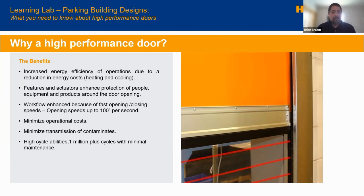Work flow is enhanced because of the fast opening and closing speeds. In this case, the flow of traffic is enhanced because of the fast opening and closing speeds. Again, speeds up to 100 inches per second. These are run with a variable speed drive. So the VFD, again, can be adjusted where you can reduce the speed down to something a little bit more manageable. 100 is really fast, but most of the time you wouldn't need a 100 inch per second door.